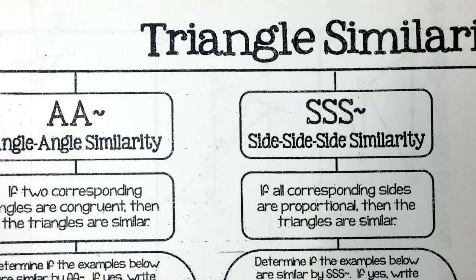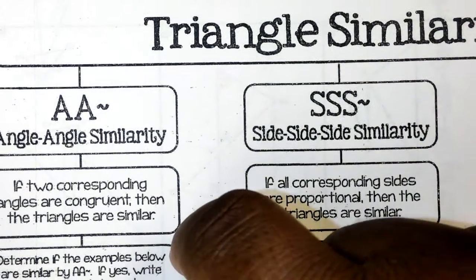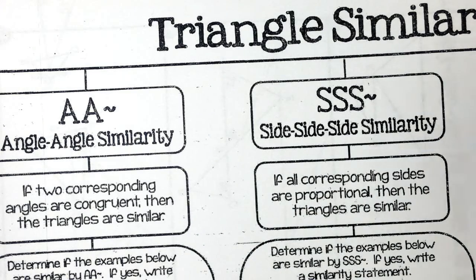Now, if you remember, when we did congruency, the other unit, we said AAA was a way not to prove triangles congruent, which is true, because when you're trying to prove 2 triangles congruent, exactly the same size and same shape, you can't prove those by angles, because the 2 triangles could have all the same angles in them, and one could be bigger than the other. We talked about that. So we can't prove congruency with AAA or AA, but we can prove similarity. If all the angles in both triangles are congruent, then the triangles are similar. They might not be the same size, so they may not be congruent, but they're similar.